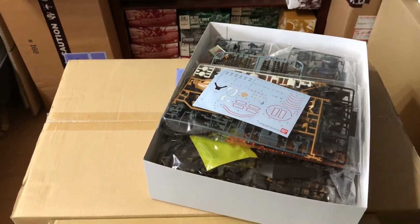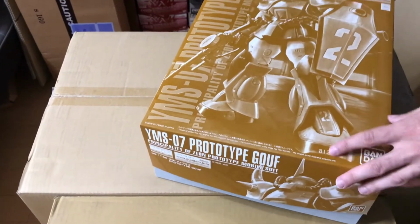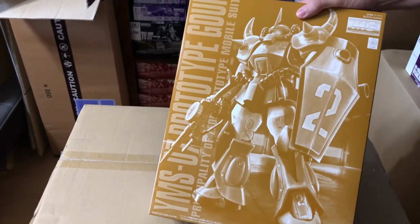I've got a bunch of them, and definitely recommend trying to check this out if you're into Goufs, and who isn't into mono eyes? Come on. Really.